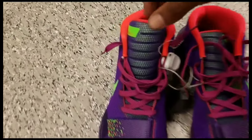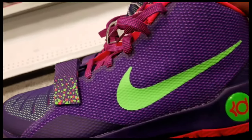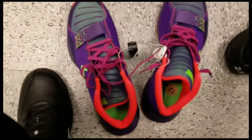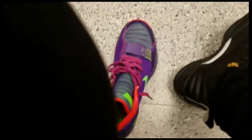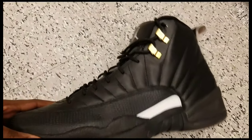Tell me what y'all think about these. KD Trey 5. These are like some Golden State. Oh no, he's always been number 35. My bad. Let's see what they feel like. Is it much different than wearing those? You know, these are the goats right here. You can't go wrong with these masters.